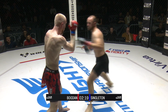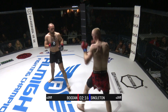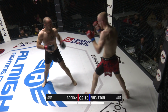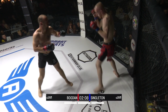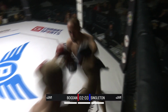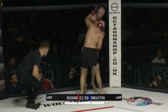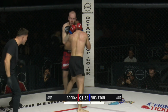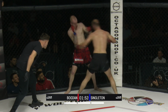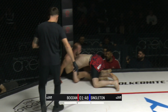No, there's going to be room when that right hand comes. There's going to be room inside it. He's just having that commitment to get inside it. And of course, he knows at some point it's coming. And there it is again, and again, and again. The pressure is immense. Yeah, nonstop, going head and body with the dirty boxing. It's good work from Bogdan, keeping his man on the fence, keeping him hemmed in while he lands the shots.